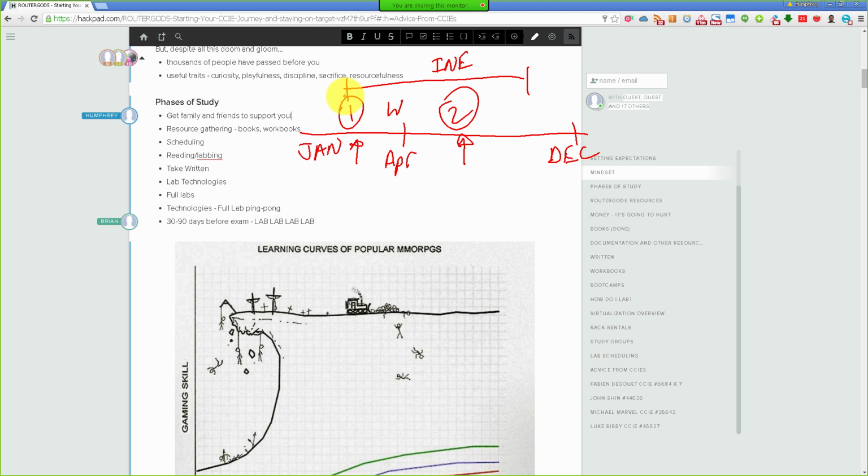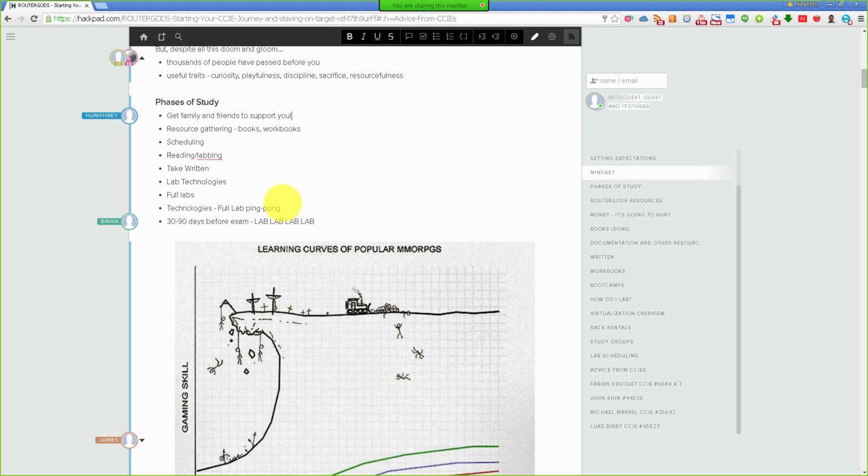But you should have at least some type of vague schedule. Like, okay, I want to take the lab around December or so. Then you're going to work backwards. We call this a reverse timeline. You start with the end and then you work forwards to present time. Yeah, no battle survives first contact with the enemy. That is exactly right. So after you schedule stuff, then you start your reading and labbing.